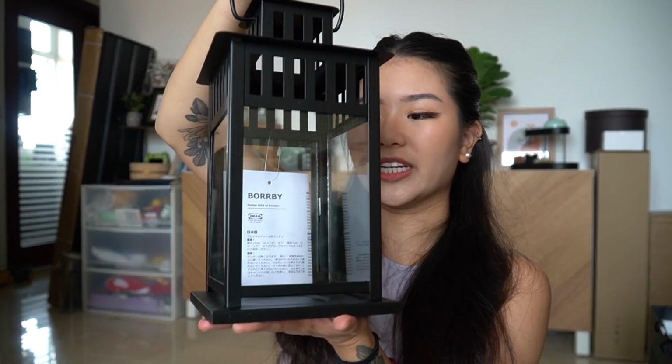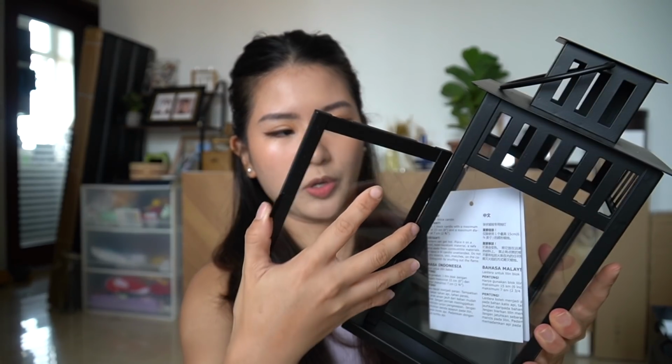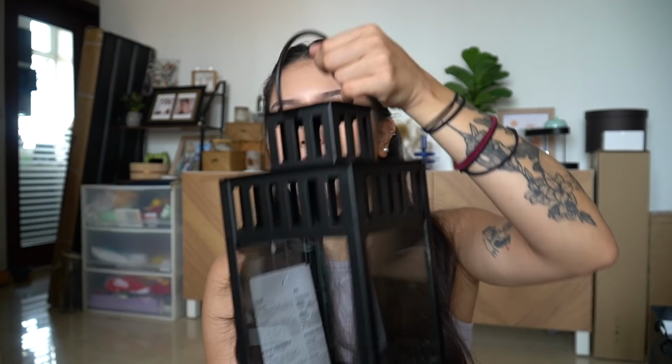And the reason why I got this is for this. This is nothing new. I feel like I've seen this for at least 10 years in IKEA already. So this is a lantern for the block candle. It is actually super well made. It's $16.90. It's really pretty. It comes in white, and now it comes in a shabby chic silver version. But I thought black is really sleek.